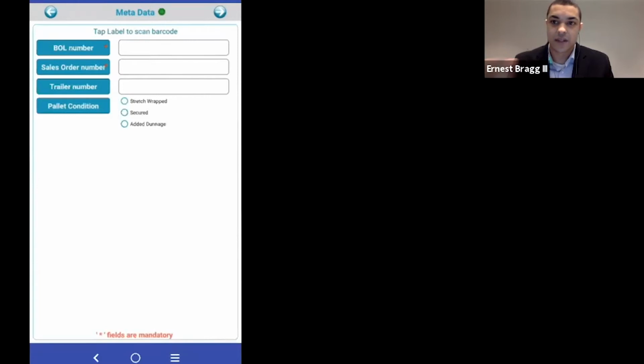We just have some fields in here for the demo. But when we set up your account, we would set up these fields to your process, whether you need to capture a PO number, sales order number. We have a bill of lading number in here, trailer number, pallet condition, even number of pallets. It depends on which issue we're trying to resolve. If you're dealing with pallet shortages, then maybe we'd want to add a field here for number of pallets to document that. So we would customize this to resolve the problem that you're looking to solve.